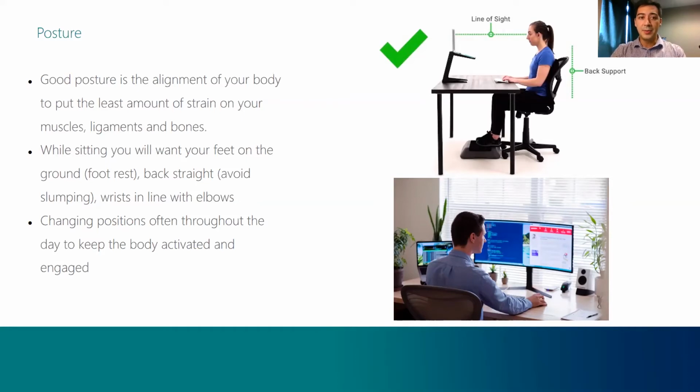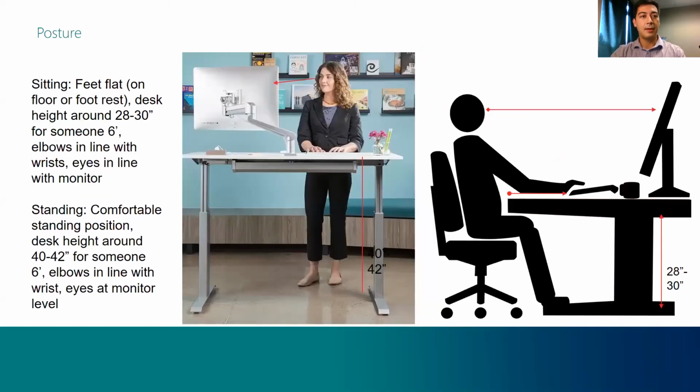It's also important to change positions often throughout the day. Make sure you keep your body activated and engaged. Otherwise, you're going to get a little stiff and we can have issues down the line. Again, continuing on posture, if you're seated, like I said, feet flat on the floor.